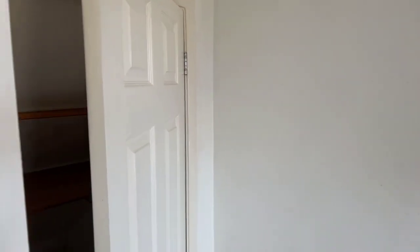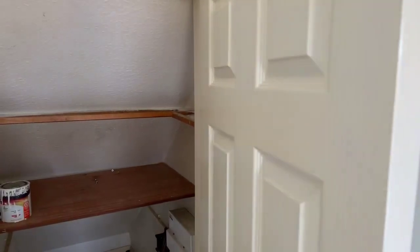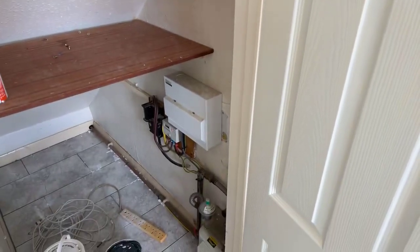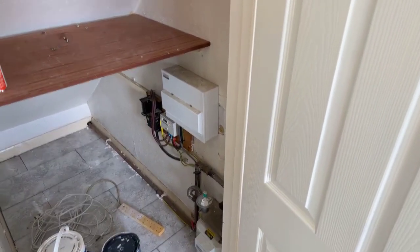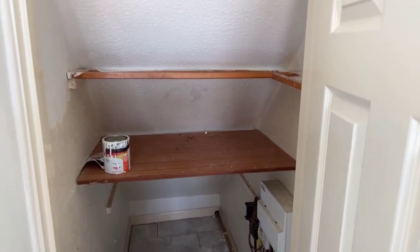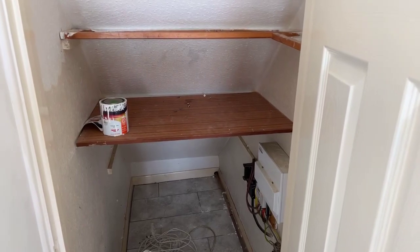And then you do have a bit of understairs storage as well. So you've also got in here your fuse box, electric and gas meters. And then just a little nice space for all the little random bits and bobs, hoovers and mops and whatnot to go in here.